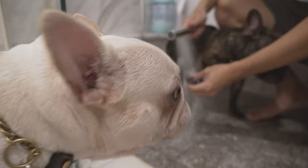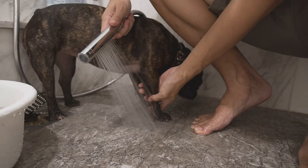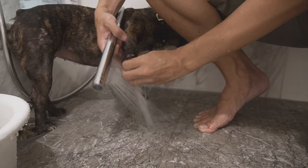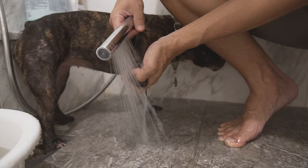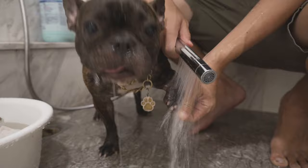So getting down to the wash, this is how I will wash each paw. I will use my thumb and I will go into each of the knuckles, and you have to wash the bottom where there's a hole in case there is any dirt stuck in between. Come here, Bella. Give me the other one. Okay, you really thirsty. And then the back.